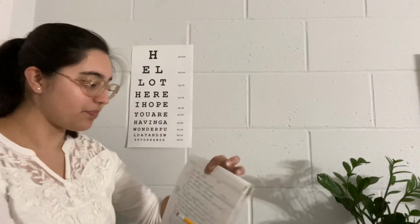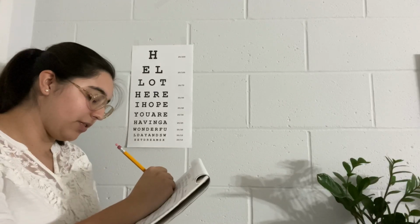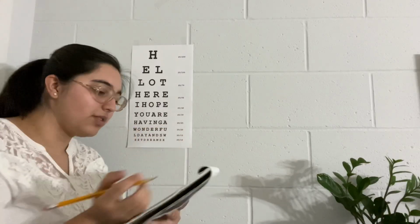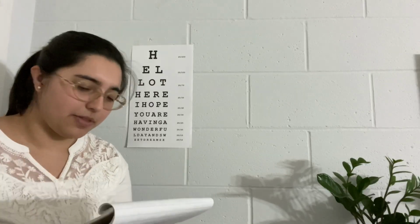So on your left eye, you are at 20/25 vision. Alright, so there is a little bit of a disparity between each eye, but that's alright. It's not too big a difference.